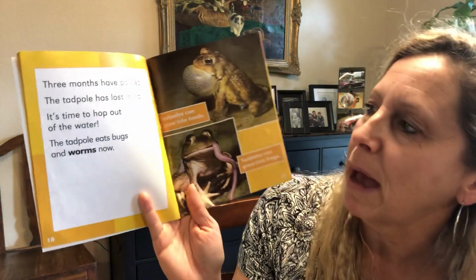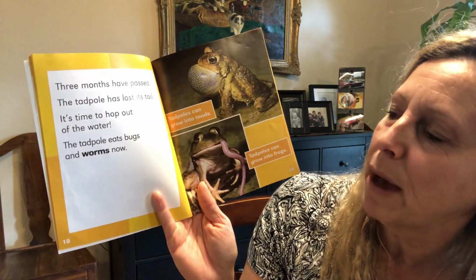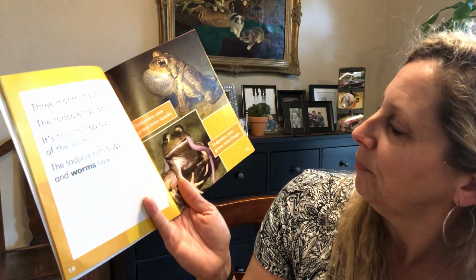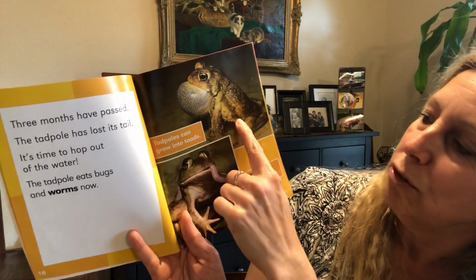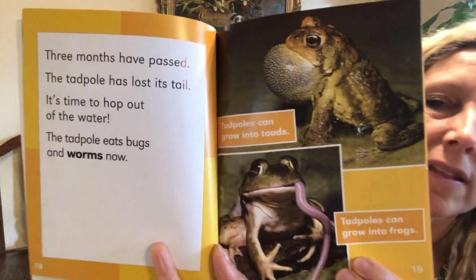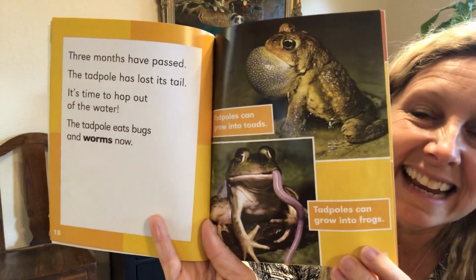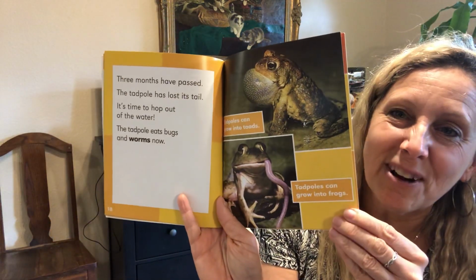3 months have passed. The tadpole has lost its tail. It's time to hop out of the water. The tadpole eats bugs and worms now. Tadpoles can grow into toads, and tadpoles can grow into frogs. Take a look at their skin. Do you see him eating? What is he eating? Ew, I don't want to eat that. I'm glad I'm not a frog.